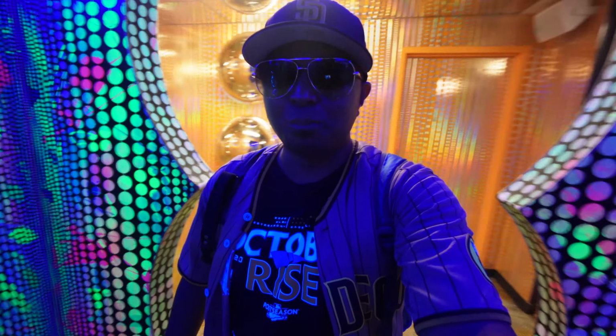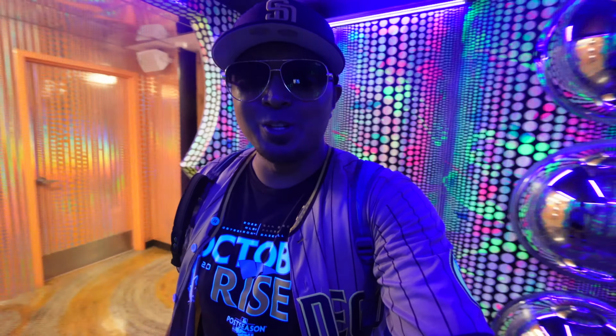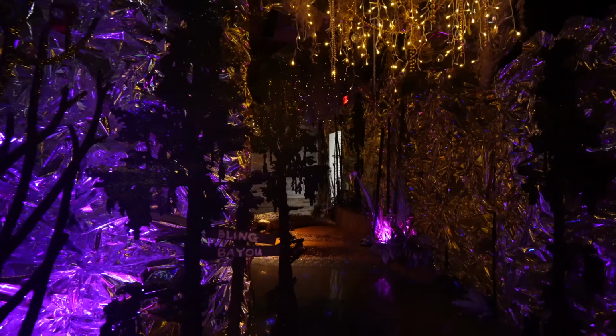Check out all these cool rooms here. Looks like you're in the middle of a psychedelic disco ball trip. That was an orange room. This is like a greenish, purplish one. I like this. I dig this area. You can take a lot of Instagram pictures here as well.